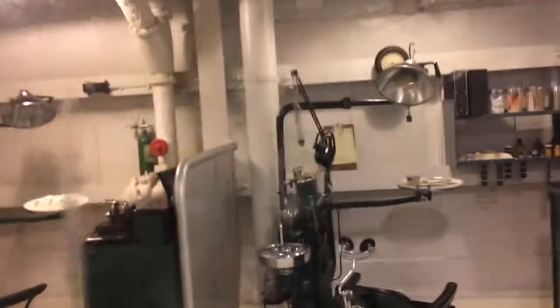This ship is a small city. I'm sure that taking people's appendix out and all that stuff was common on the ship. You got to have everything on this thing. That is what, to me, is incredible, how much they had on this ship. It's a little city, and it's everything you need on that ship for 6 months. Again, incredible engineering back in World War II.